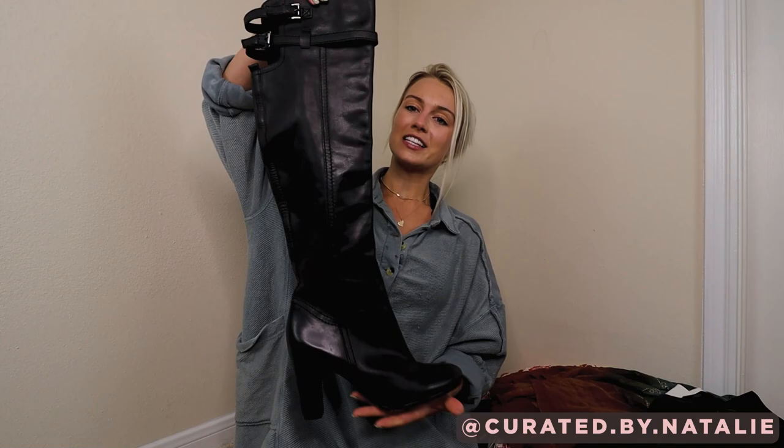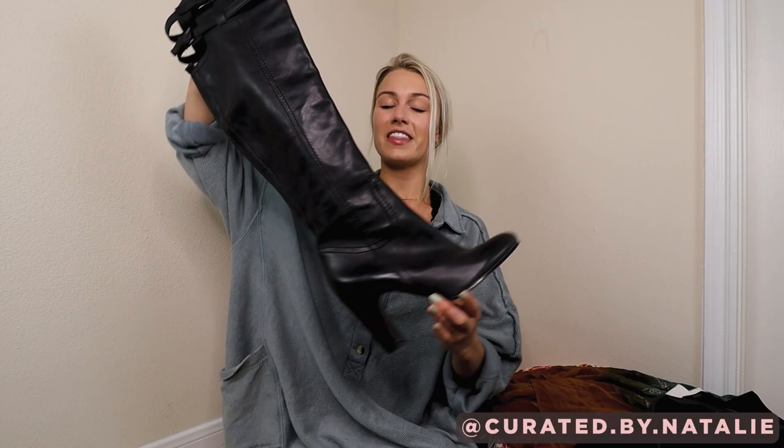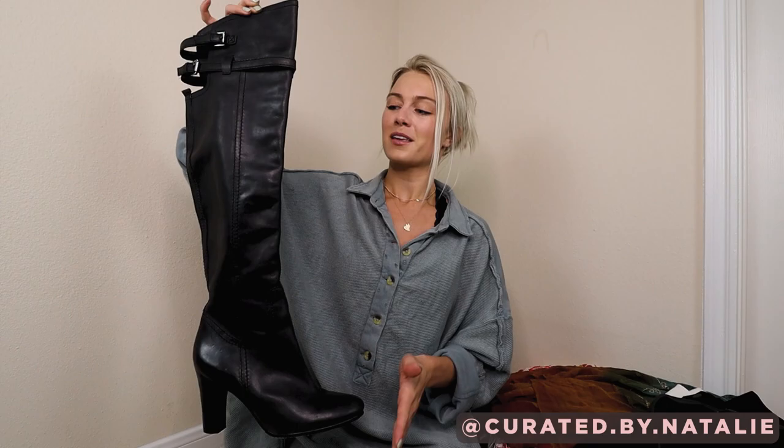First off, these super cool over-the-knee leather boots. These are by Sam Edelman. They are a size 11 and they are in near perfect condition. I am so surprised I was able to snag them and nobody beat me to them. They are just amazing. I love selling Sam Edelman boots. I've sold several pairs of their riding boots, and I feel like these over-the-knee boots will do even better because they are just so hot at the moment.